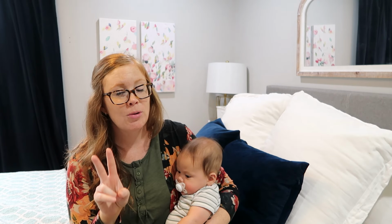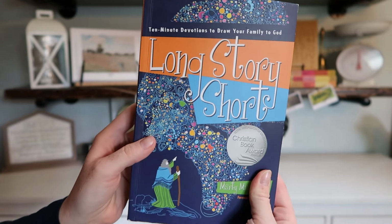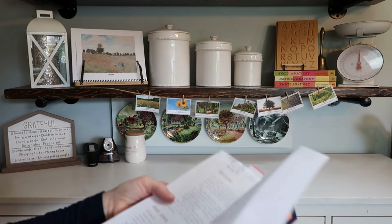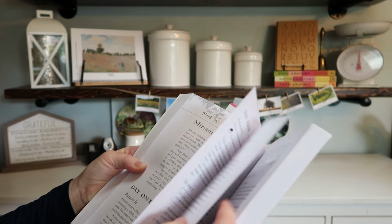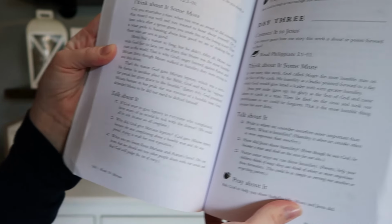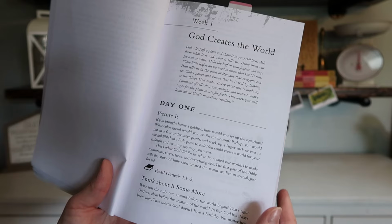I have 2 different books that I want to recommend as well. First of all, we used Long Story Short by Marty Machowski this year, along with my Daily Riches curriculum that I created. It is the Bible study book that we use for this year and for volume 2 that I'm working on right now. And it has been absolutely incredible. I wholeheartedly recommend this book if you're trying to teach the Bible to kids. It teaches a lot of the Old Testament, but all year we got through all of Genesis and some of Exodus.